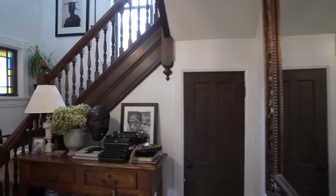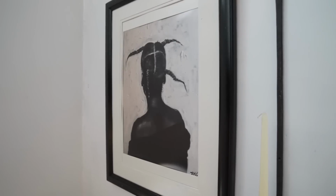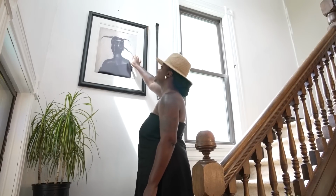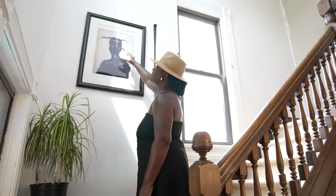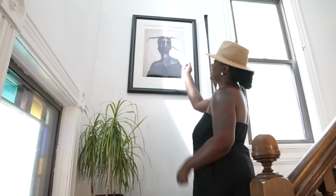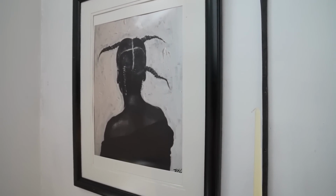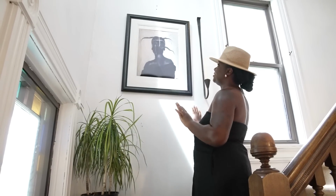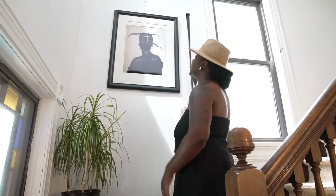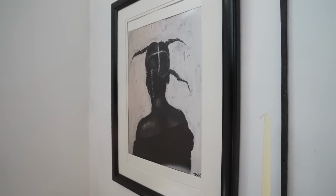So up here on this bottom landing, I've got this really stunning print. It's by a Black artist that I found on Instagram. It's just interesting, a lot of Black people, like in Africa, will twist their hair like this to stretch it out, and they bind it with some sort of tight string. That allows it to stretch out when it's wet, and once it's dry, it stays that way. But I just love the rawness of it. Her hair's not done up and glamorous. It's just her and her hair.